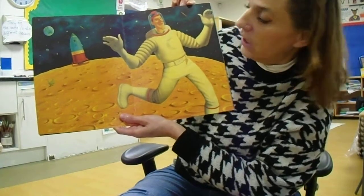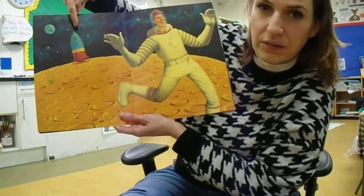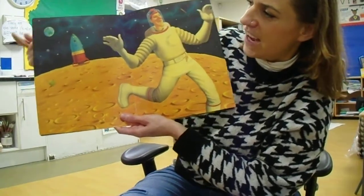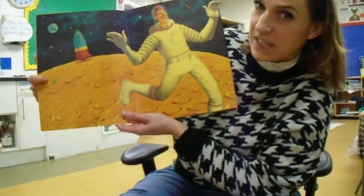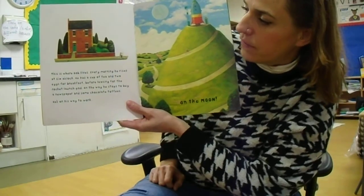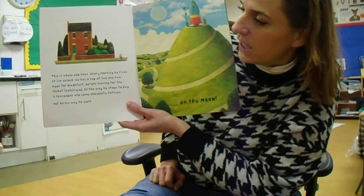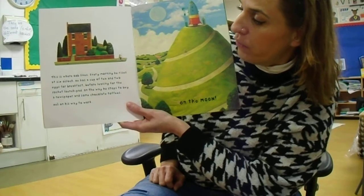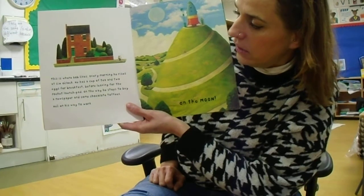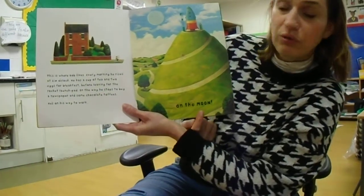And here is Bob in his spacesuit on the moon. Can you see how he travelled to the moon? Can you see anything else a little bit interesting? This is where Bob lives. Every morning he rises at 6 o'clock. He has a cup of tea and 2 eggs for breakfast before leaving for the rocket launch pad. On the way he stops to buy a newspaper and some chocolate toffees. He's on his way to work on the moon.